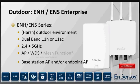Like I mentioned before, the ENH 1750 EXT is one of the first 11AC outdoor access points with these specifications. A small additional unique selling point of certain models is a special feature where you can additionally have a secondary LAN port, and that LAN port also functions as PoE output on the AF standard to connect peripheral devices like an IP camera.